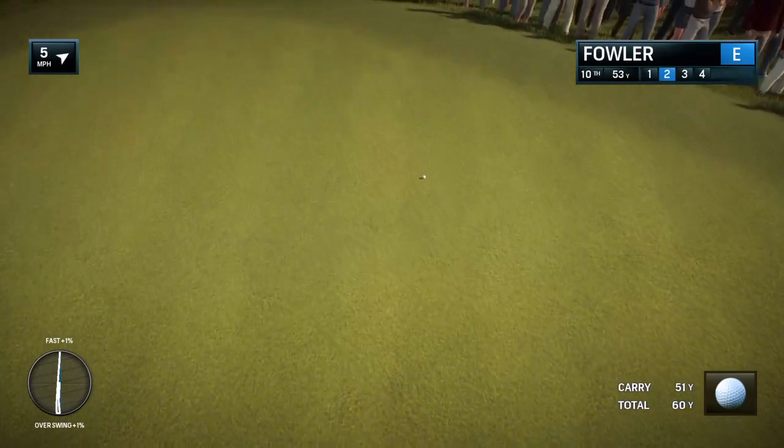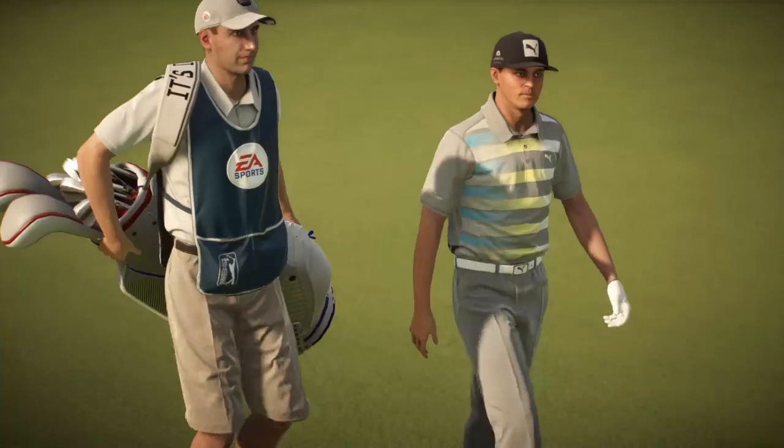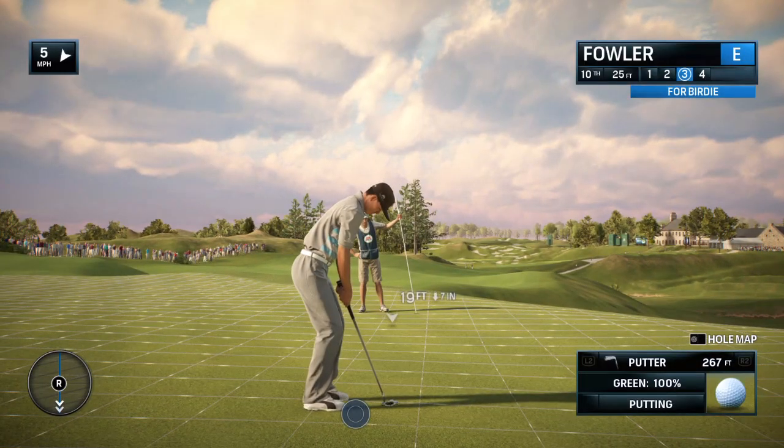Oh, nice strike, Rich. Not quite directly in line with the flag, just drifting a bit to the right, but he'll settle. Chance for birdie after that beautiful shot. Locked in on the read and the speed.